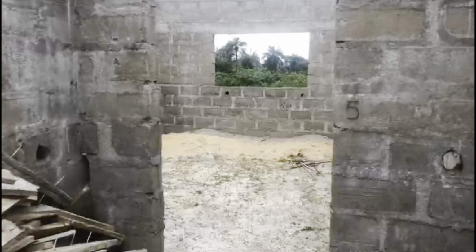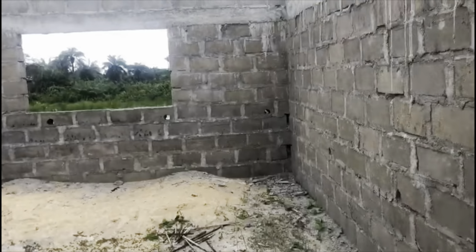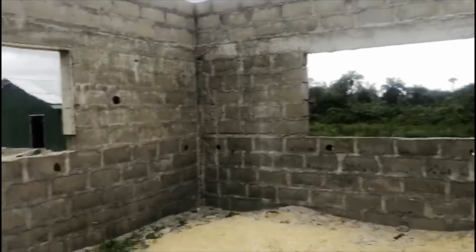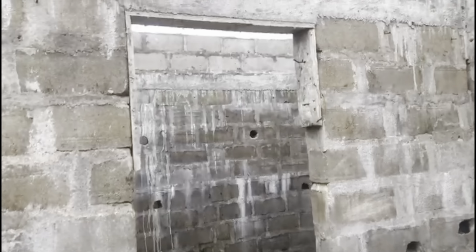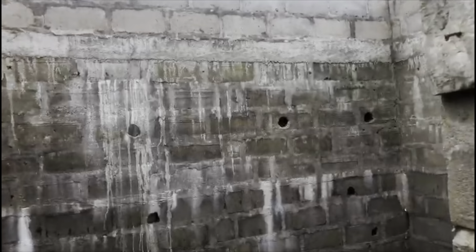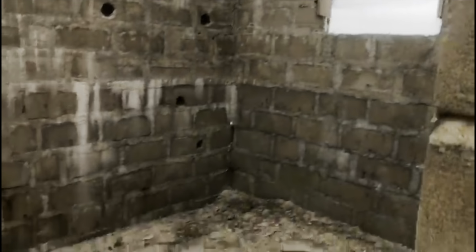So this is the master room. This is my room. My own room. So this is my bathroom, right here. Yes, spacious. So I'm getting out.